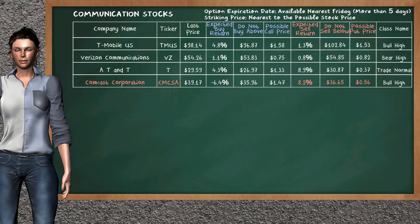Let's look at the stocks table of communication sector. Our analysis does not list the top opportunity to buy. On the other hand, there is a strong opportunity to sell Comcast Corporation. You can observe, it has an expected sell return of 8.2%. You may sell it at a minimum price of $36.65. For put option, a possible put price is at $0.56.